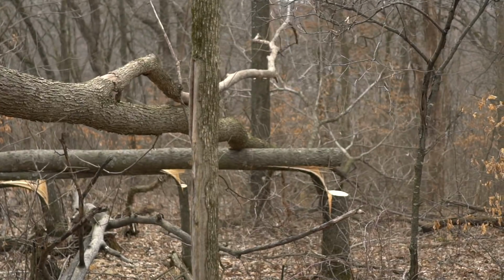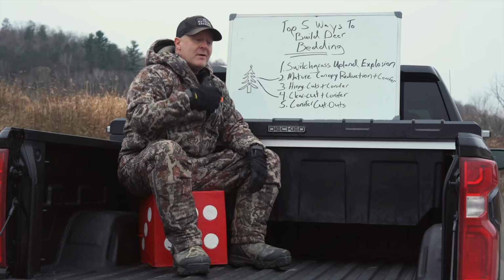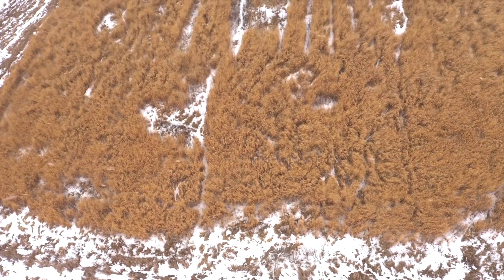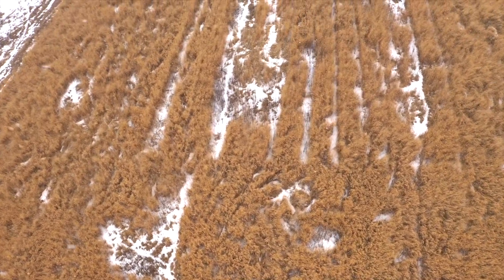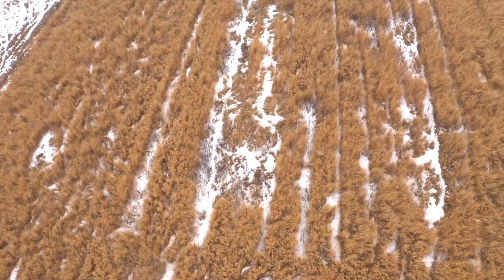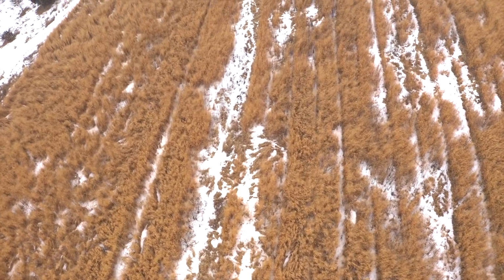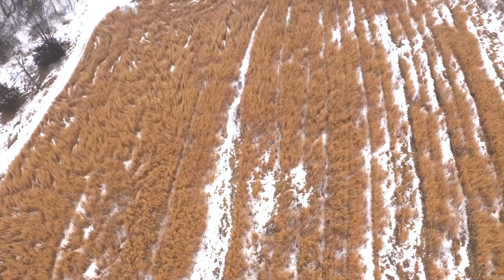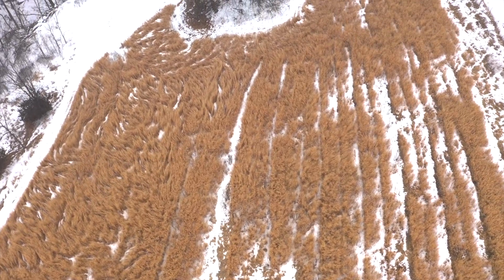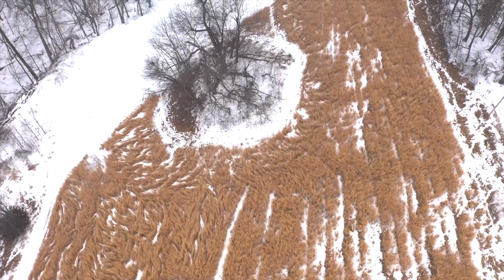When I go to a client property, I don't go in there saying you're going to have to do this, this, this. I interview the client, talk about what's working in the neighborhood, and I try to match what they need on their specific land to the local habitat that they actually have and what's going on in the neighborhood. So it's a puzzle every time. We're going to go through these top 5. I'm not saying these are the only 5 ways to build a bedding area. There's combinations of these. Sometimes I'm using 2 or 3 or 4 on one parcel, a parcel with a lot of diversity, which is always best.